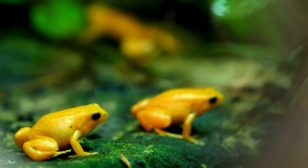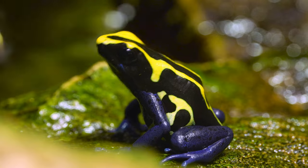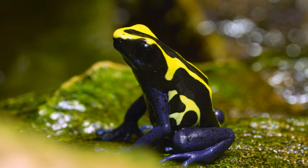Well, there you have it, 10 super interesting facts about poison dart frogs. These little amphibians are truly unique and incredible animals.